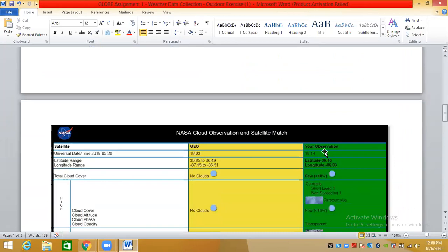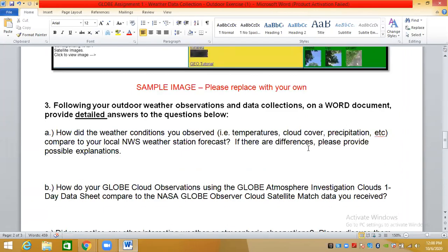And then just write down your observations. If there are differences, maybe provide some possible explanations. One explanation is that Nashville's airport is outside of the city. It's a very wide open area, whereas where you are, at that apartment complex, there might be a lot of concrete. So that's going to make a difference in the temperature.